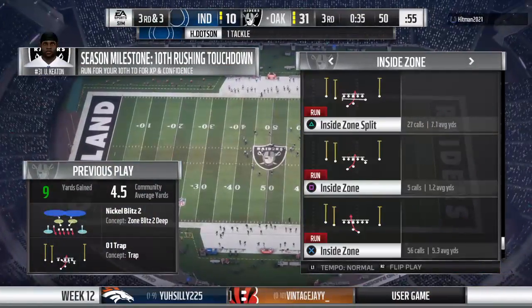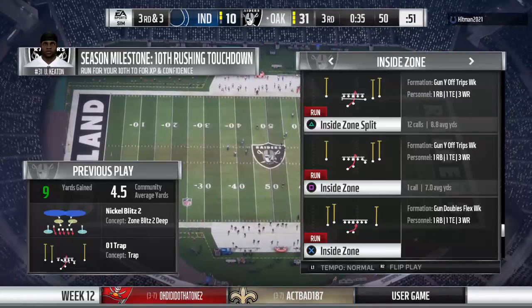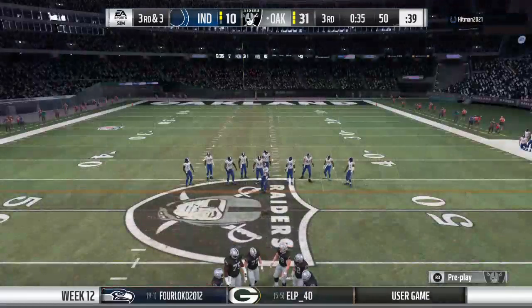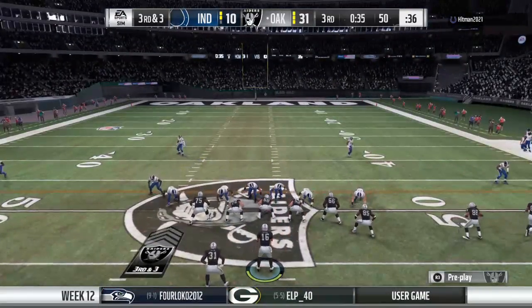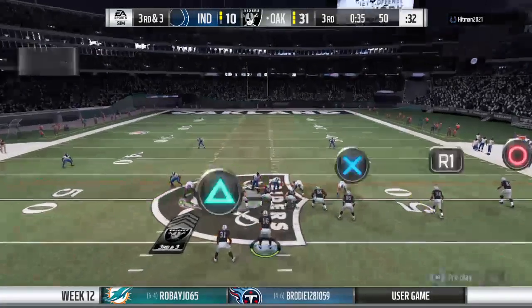And now here's a timeout called by the Colts on the defensive side of the ball. It's just their first, so 2 remaining as they burn one here in this 3rd quarter. The Raiders on 3rd down. Not good. 0 for 4 thus far. This time it's 3rd and 3. Here we go now. Hold on.